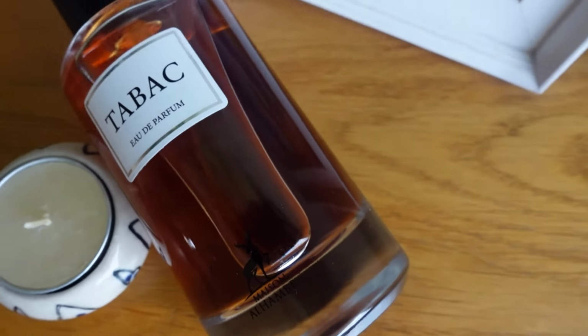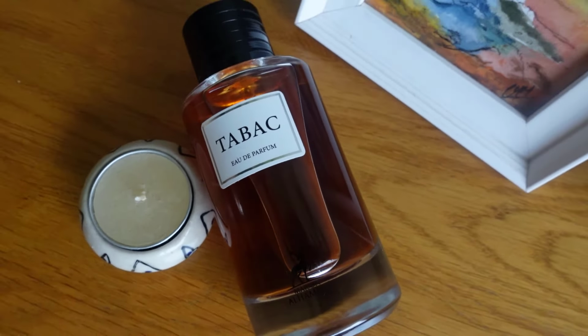I think it's about 90 to 95% of the way there. I think the Tobacco Vanille has maybe got a slight bit of quality over this, but not much. Tobacco Vanille is not cheap. This is, and it's an amazing alternative for it. Again, fall, winter, when you want to rock this bad boy, I would say that's where you're going to get the most bang for your buck off this.